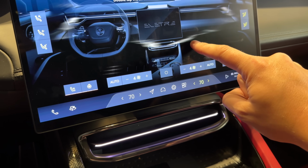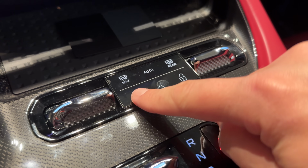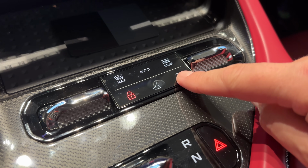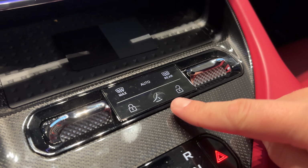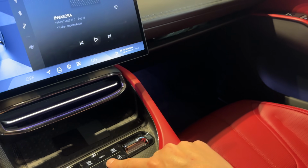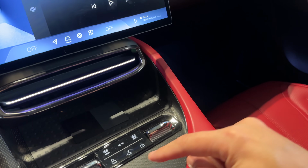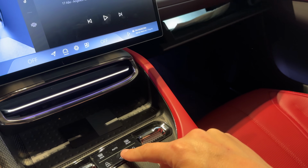Now, moving away from the climate controls and back to the center control panel here, you can see also a lock and unlock button, pretty self-explanatory, and this one, which has two lines and then an arrow, that opens up the glove box. You push that and then the glove box automatically opens up on the passenger side. You do not have a traditional glove box latch in this car.